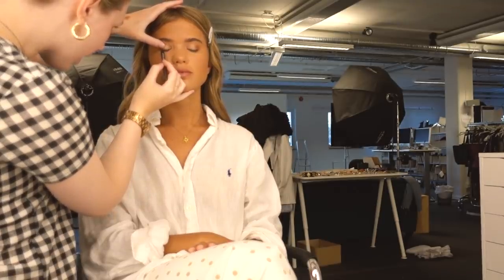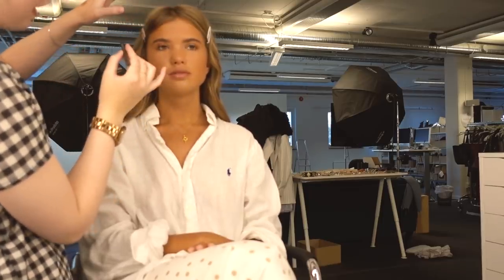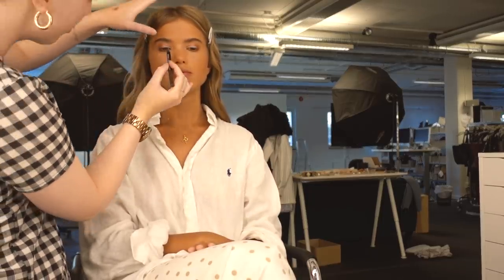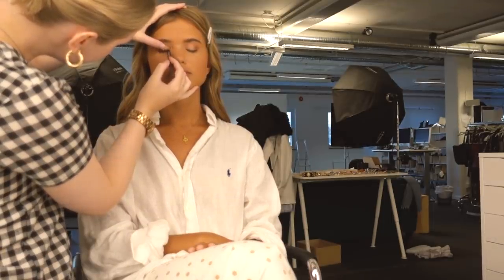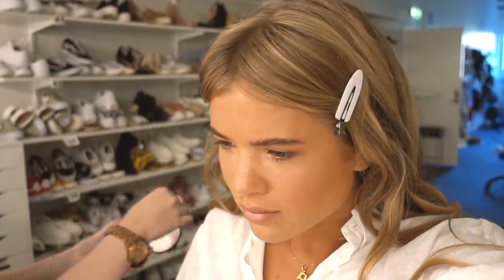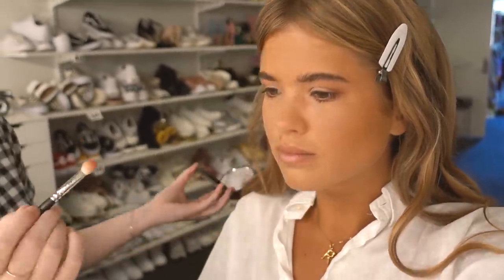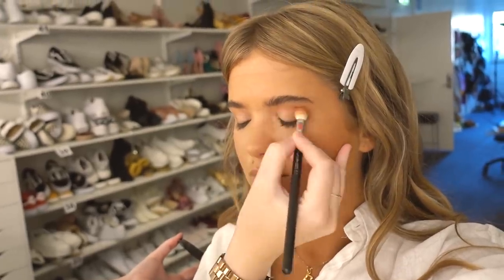I'm taking a brown coal liner from Maybelline called Infallible Gel Crayon 24 Hour Waterproof in a dark brown shade just to intensify her lash line. Now I'm just using a pinker blush to intensify the pink on her eyelid, mostly in the crease.